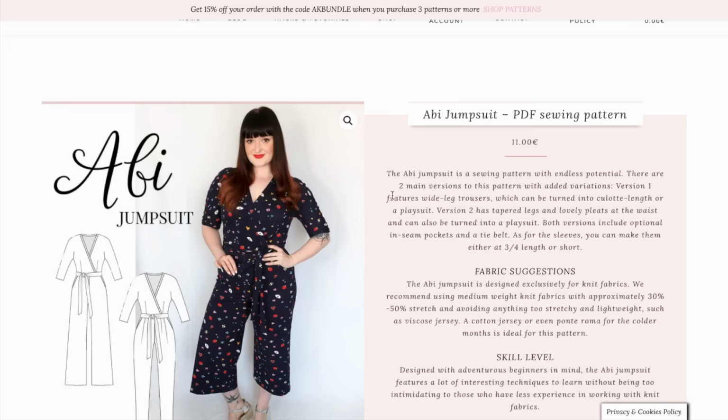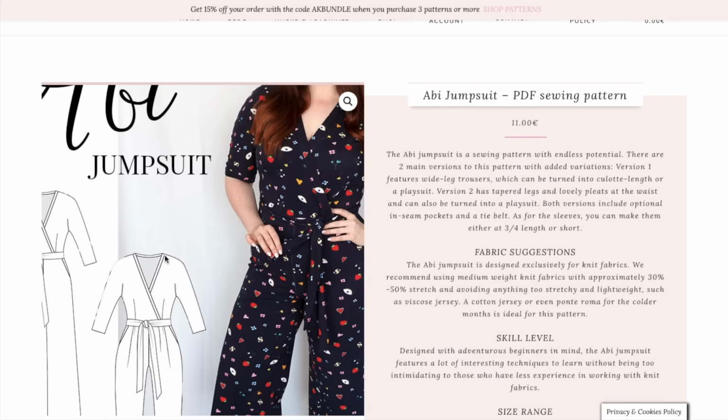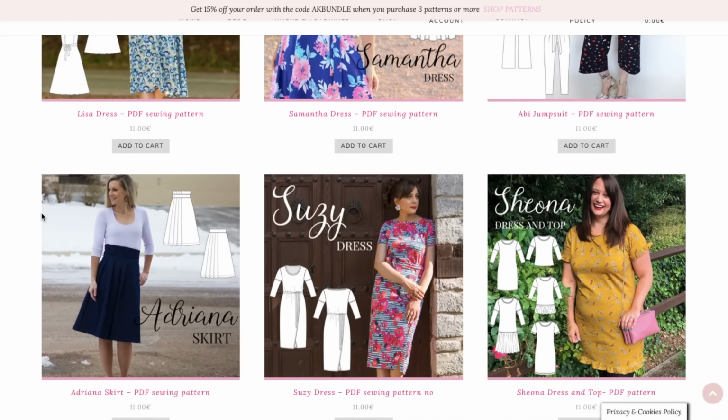Cute, cute Abby jumpsuit. I do wonder though if the collar comes with it, because so many of the testers had the collar, but the collar is not shown. So that would be interesting to know.